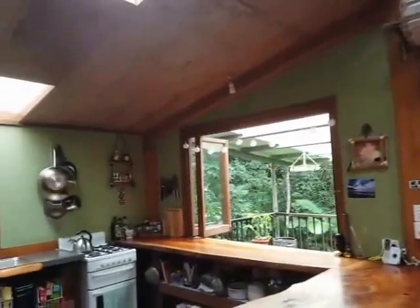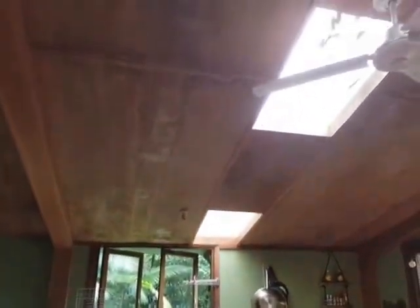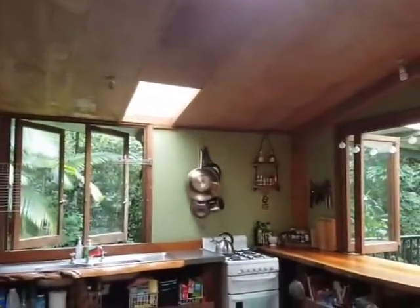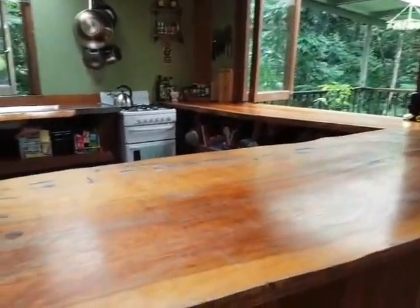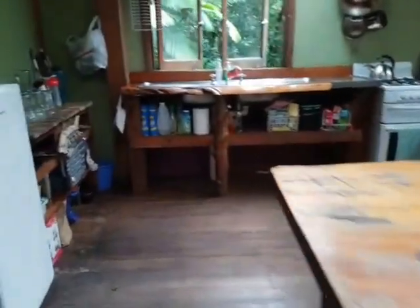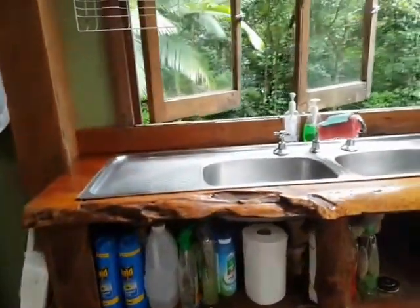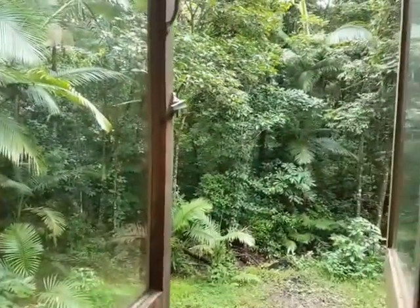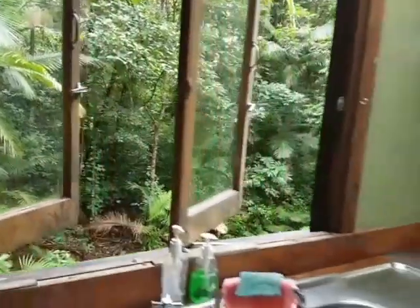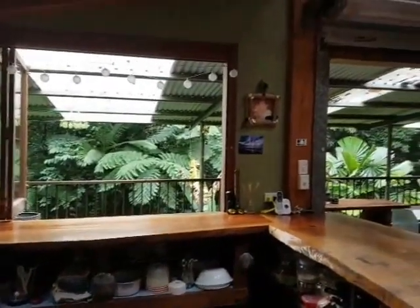The kitchen is beautiful. You've got nice light giving ceiling openings there, and you've got these beautiful local timber bench tops. Look at that. So from the kitchen sink there, you have this incredible view out into the rainforest, and the creek is out that way. We'll go and have a look at that creek. But as you can see, it really does present very nicely.